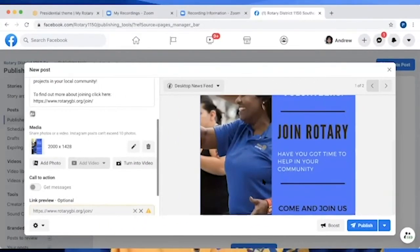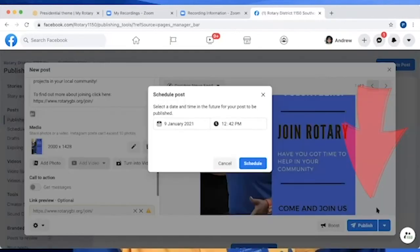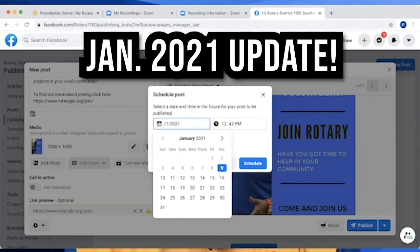So we don't want to publish it immediately because we are scheduling this post. So we're going to go all the way down here to the bottom corner, and we're going to click on this little arrow, and we're going to click Schedule Post. And then I don't want it to go out on the weekend. It is Saturday morning, or nearly midday now, actually. Oh, gone midday. My gosh, I've been doing this for ages. I want it to go out on Monday.